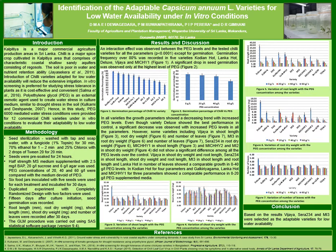MI3 in shoot length and root length, and Lanka Hot in number of leaves showed a comparable growth in 0 to 40 grams per liter PEG levels. In Codian Hot, four parameters, and Galkiriyagama, Lanka Hot and MICH Hybrid 1 for 3 parameters showed a comparable performance in 0 to 20 grams per liter PEG supplemented media.